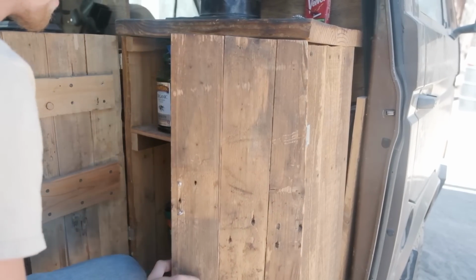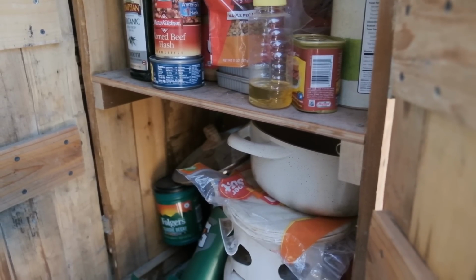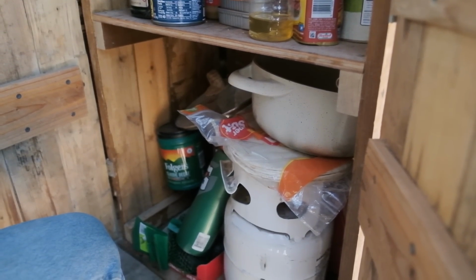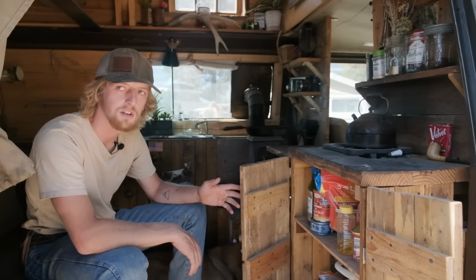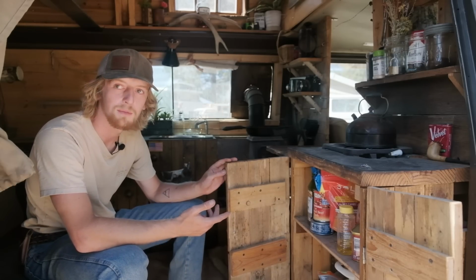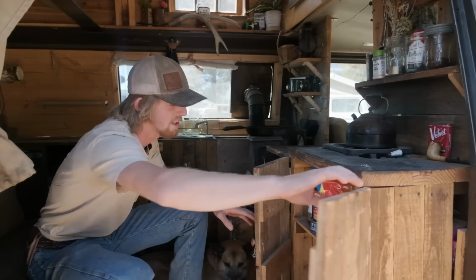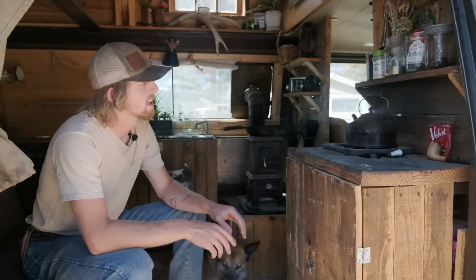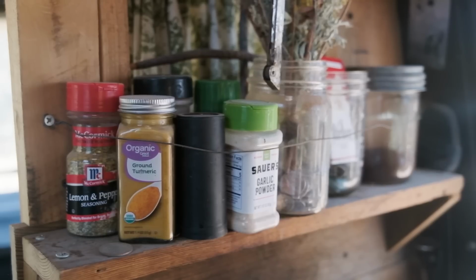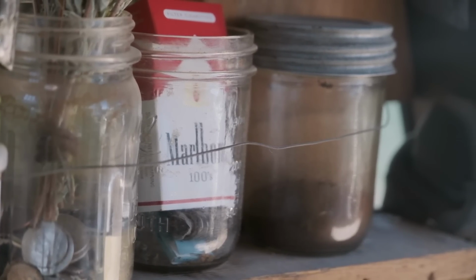So in here I just keep water bottles, food, propane, pots, more coffee. I try to do a lot of canned stuff so that whenever I'm out in the woods, if I can't get any food, because I kind of pride myself on hunting and trying to get my own food, which is why I built this whole thing. And I keep all my little spices, some flowers that we pick up, coffee, tobacco, necessary things.